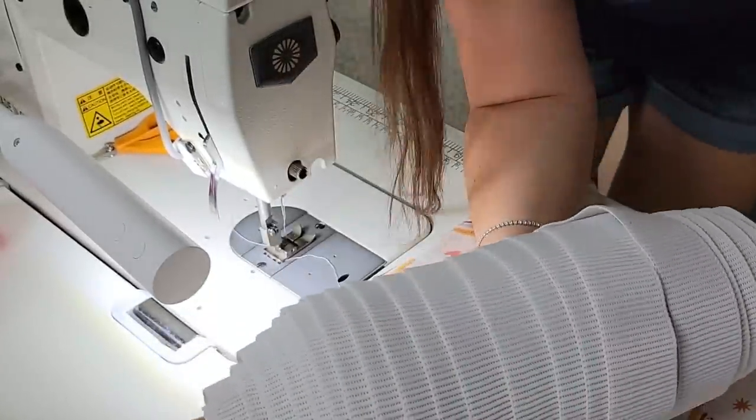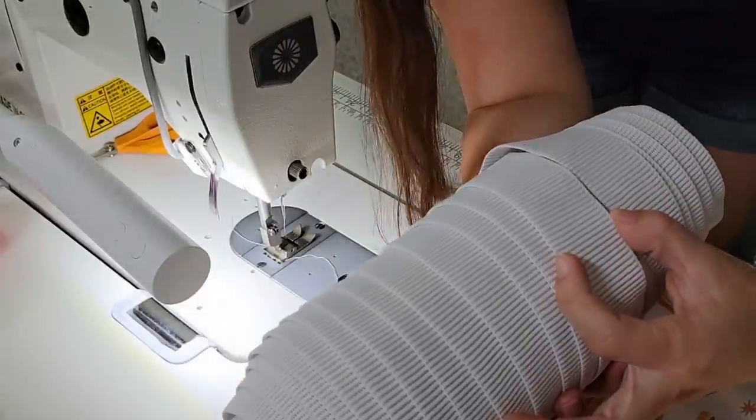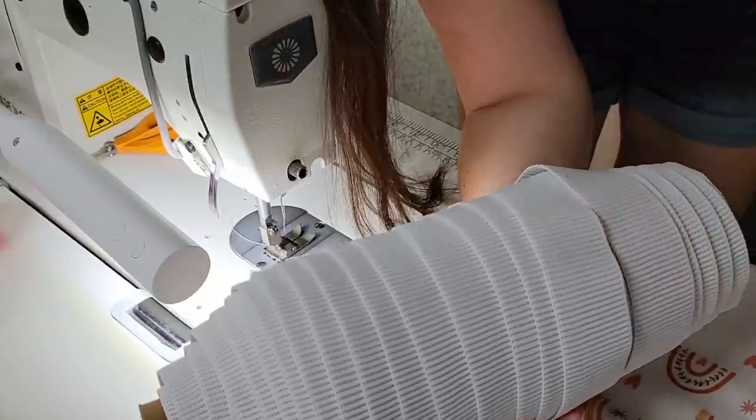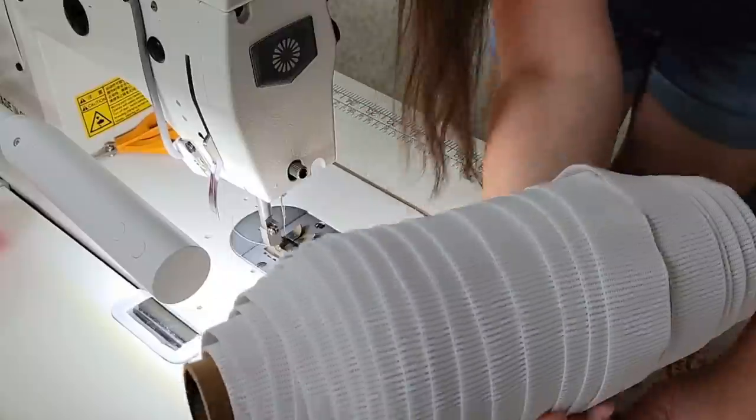So this is what I use for my size 4-5T skirts. This is a 1.5 inch elastic non-roll. I use a non-roll for my skirts. So I'm going to go cut this and then I'll put it back in here in 1 second.